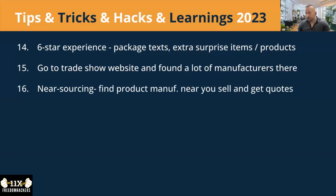And again, if you have a product that sells well on Amazon, for example, in the USA, why don't you do near sourcing? Near sourcing is, okay, I have this product selling in the USA, why am I buying this from China? Maybe in Mexico there is someone who can do it at the same price. It's actually cheaper to ship from Mexico to the USA than from China to the USA, right? So near sourcing is when you find a manufacturer near where you sell the product.